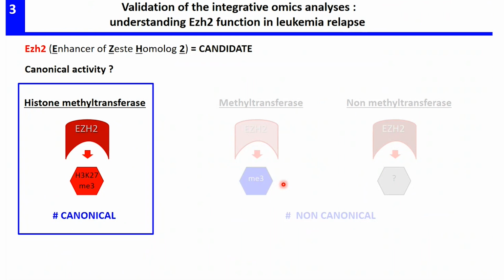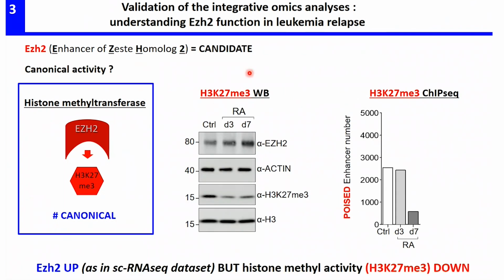At first, we looked at the canonical activity of EZH2. As readout, we monitored H3K27 trimethylation, both at the global and chromatin level. What we found is that upon retinoic acid treatment, we observe a decrease in H3K27 trimethylation, both at the global and the chromatin level. However, what is interesting here is that we observe an increase in EZH2 expression, as we showed in our single-cell RNA-seq. This data shows that there is a discrepancy between EZH2 protein level and its methyltransferase activity.